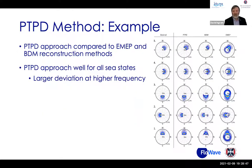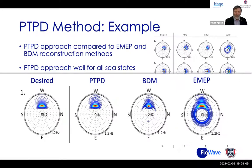So this is an example of wave conditions analyzed using different methods. And the ones that I want you to look at here is this column, which is desired wave conditions. And these ones are the conditions that we measured using the path time phase difference approximation. These are other widely used methods of reflection analysis. And so you can see that we're doing quite well compared to the desired wave conditions, whereas the alternative techniques are either a bit lumpy in what they're measuring but get the direction right, or smoother but get the direction completely wrong.